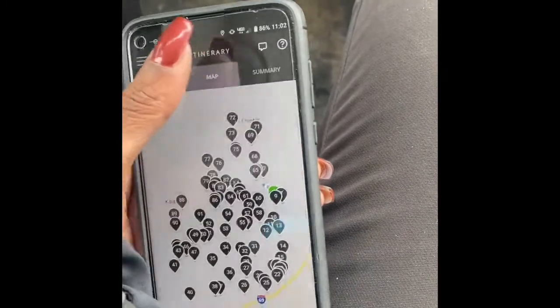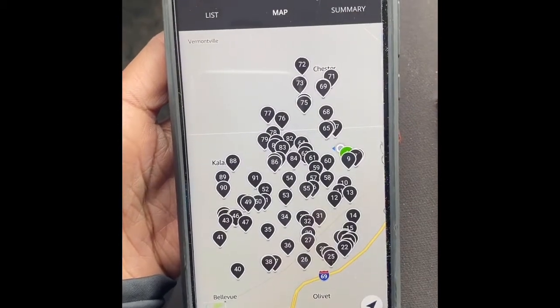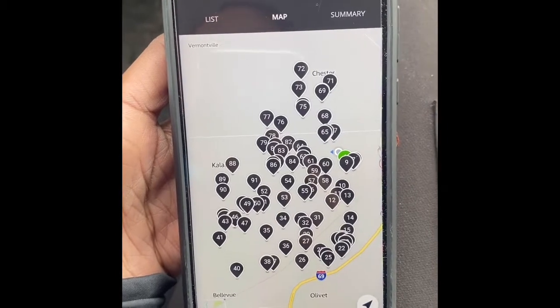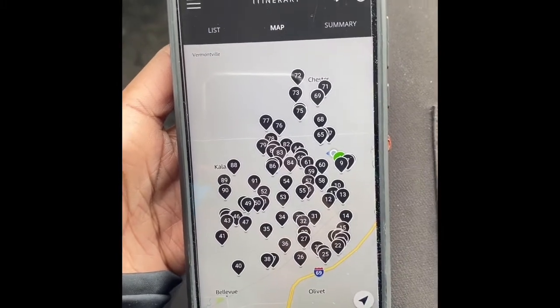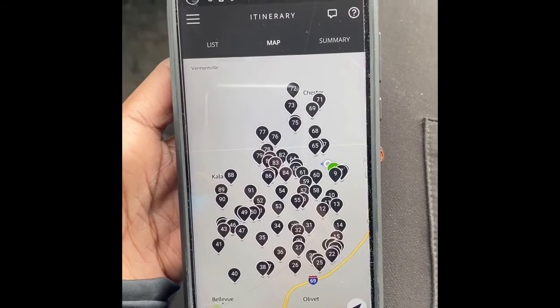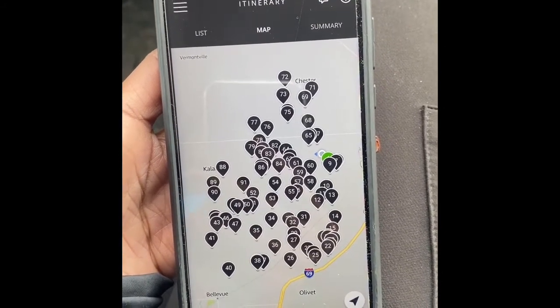So if I click on this map, you can kind of see my route for today. It looks kind of close, but I am in the country, so I will have a lot of long driveways today. And I don't know if you guys know, but there's a lot of snow and ice on the ground today, so I am not gonna be liking driving up the driveways.